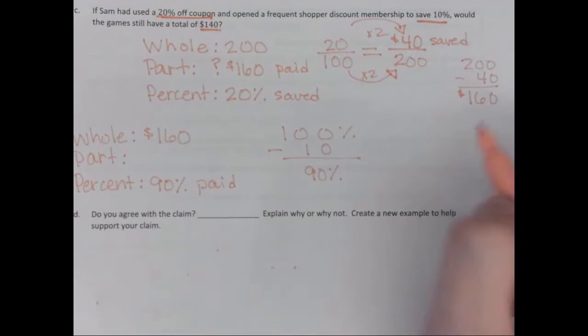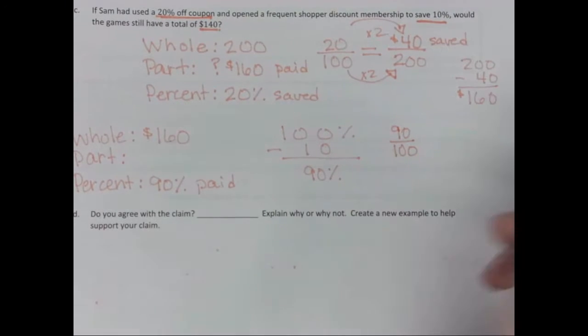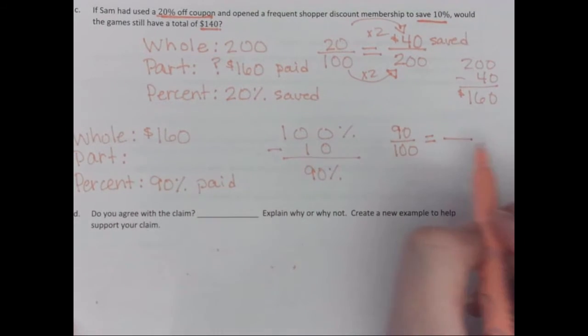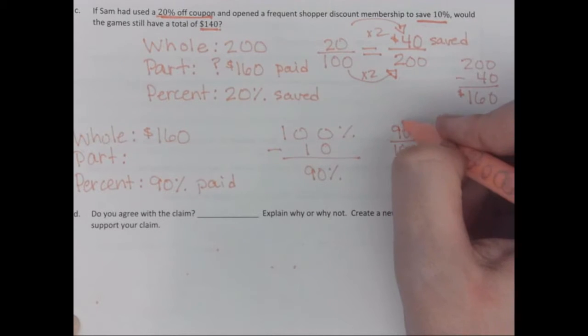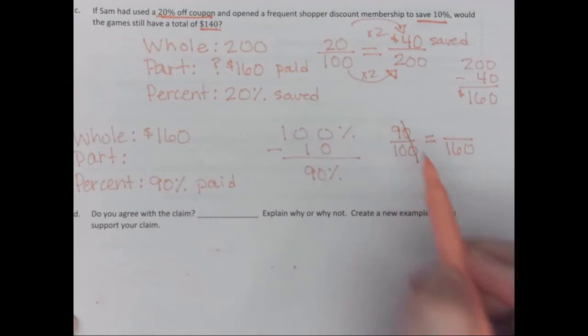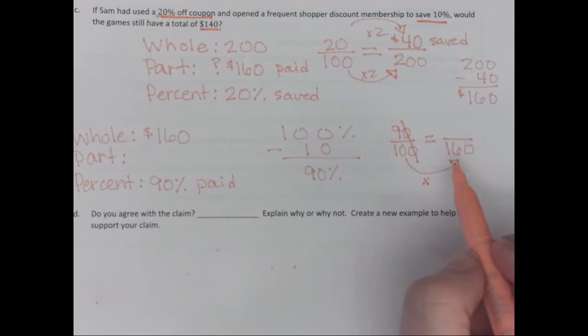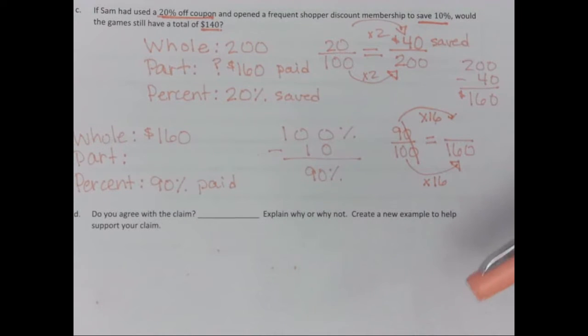Okay, let's find the part we have to pay. So what fraction do I start with? 90. Yes, 90 over 100. But what's the whole? 160, right. So does the whole go on top or bottom? The bottom. Can it go from 100 to 160? That's kind of hard. Let's go ahead and reduce by 10 and turn it into 9/10. Get rid of those zeros. Can I go from 10 to 160 pretty easily? Yes. What can I do? Times 16. Say it louder. Javier? 16. Yes, times 16. So what do I do on top? Times 16. And you can use your calculator if you want to find the answer.